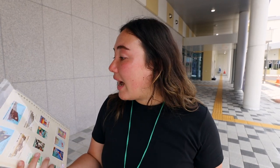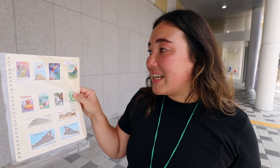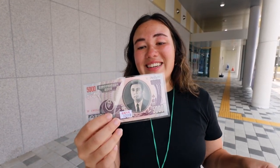And we have a lot more stops to see, but we did stop somewhere here. There's a little shop up on the hill and you can actually buy North Korean stamps and money. So we got some stamps and some bills from North Korea. Pretty crazy. We don't typically get souvenirs, but we figured if we're here, why not?